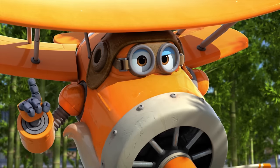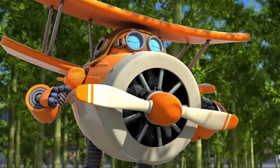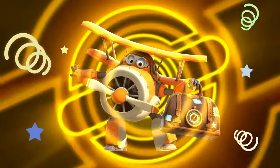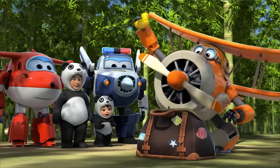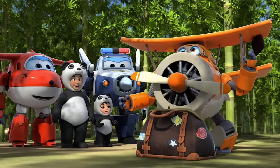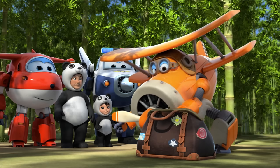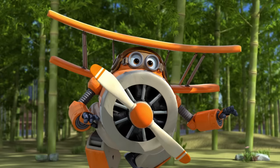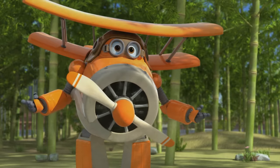The first step in catching a panda is to look like a panda. My trunk of times past. A rubber ducky? No. A sweet potato? No. There's gotta be a panda suit in here somewhere. Take mine. Many thanks to you.